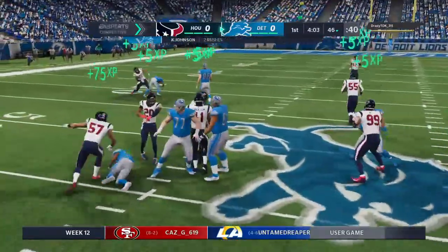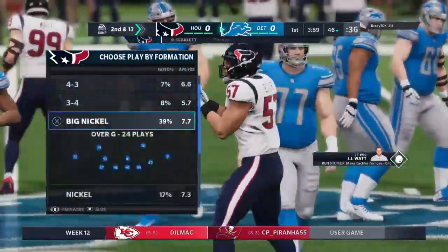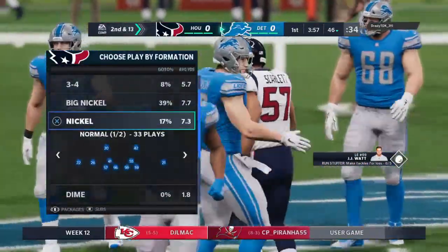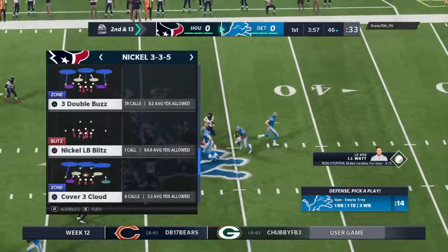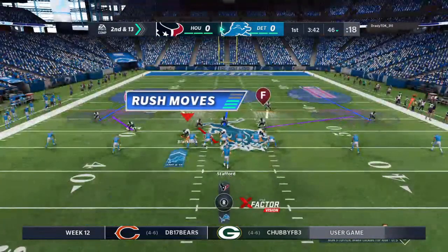For Johnson. And this one goes nowhere. Losing yardage on the play back at the 46. That'll set him back with a loss of 3 on the play, and it'll bring up a 2nd and 13.